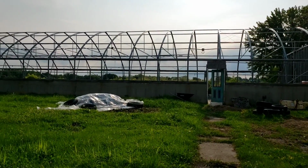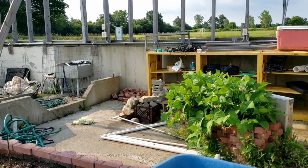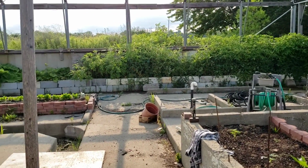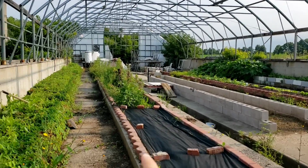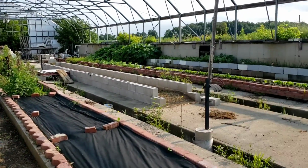Now I've walked over to the greenhouse, so let's take a look inside there. Here's what we've got at a full glance here. And of course these two here in front of me were the strawberries. But let's go back to these ones.